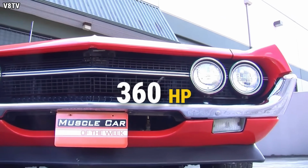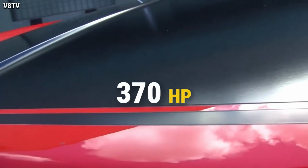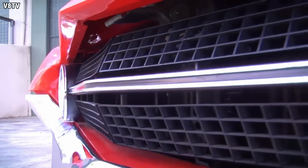It had a 385 series big block V8, producing 360 horsepower in Thunderjet guise, 370 horsepower in Cobra Jet guise, and 375 horsepower if you checked the Drag Pack option and went for the Super Cobra Jet.